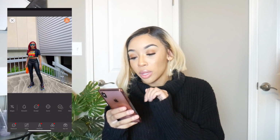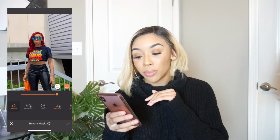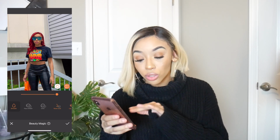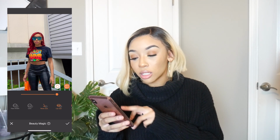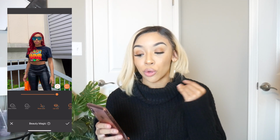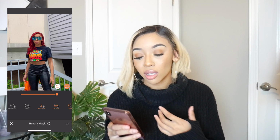The very first thing I like to do when I get into Airbrush is hit the magic button. This magic button is gonna be custom to you, so you can set it up however you want to. This is mainly for contouring your face, the smoothing. This touches up on everything on your face. Now, honestly, this is not a good picture to show an example of this because I have glasses on, so it's not detecting my face.